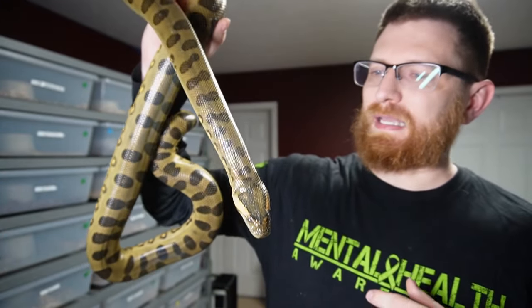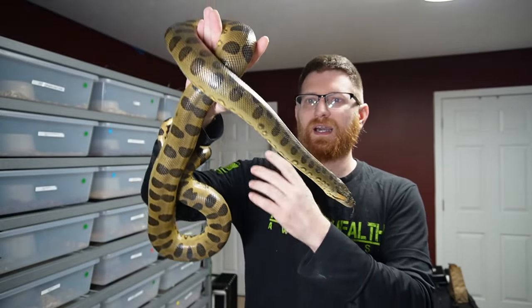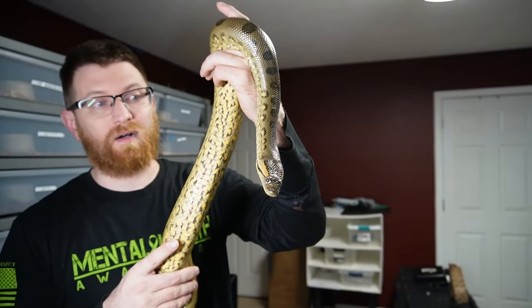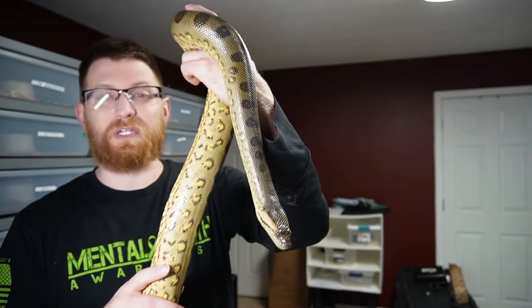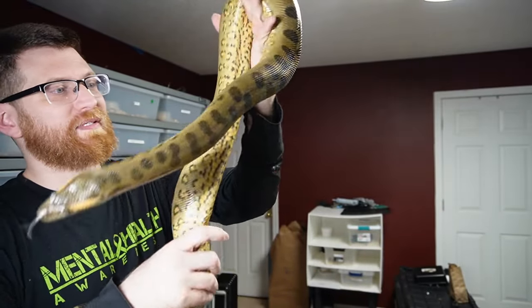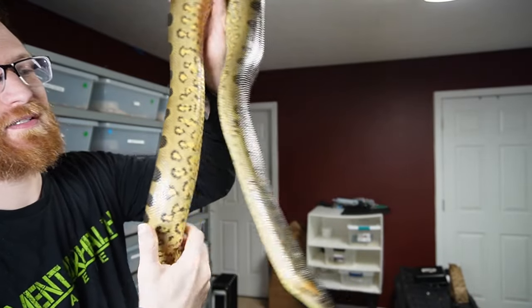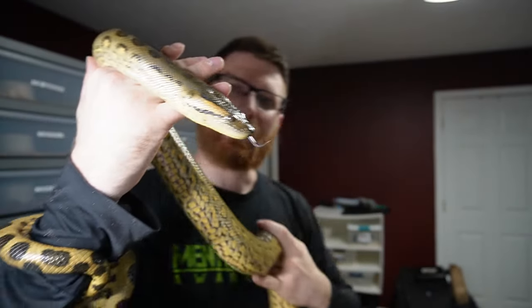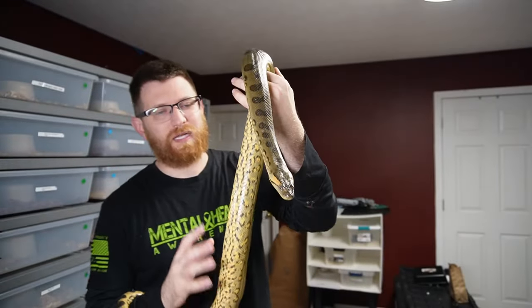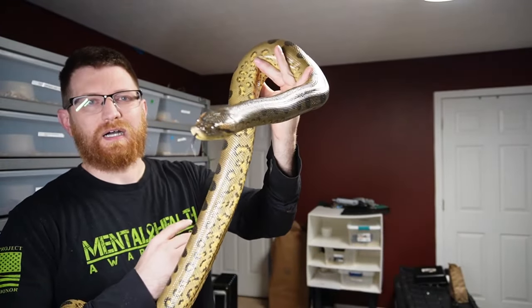So let me put her back and then we'll check out the other one, and then we'll feed the other Anaconda. So before we put her back, you'll notice the differences in coloration of the three Anacondas, which kind of blows my mind. So she's very green, very yellowy on the bottom, and you can definitely see all of the black spots on her. She does have a really nice orangey band behind her eyes that goes into the green. So be aware, it's very different how the coloration can change on some of these snakes.